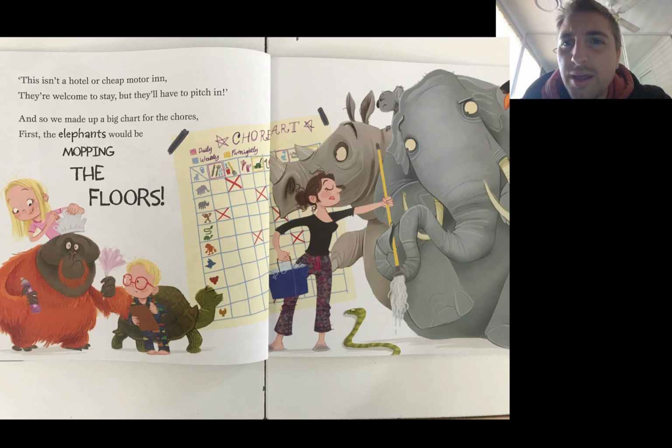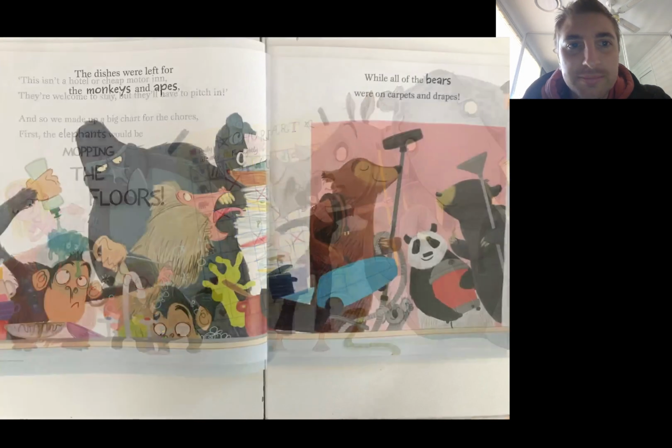Well, I wonder how that's going to go. Elephants mopping the floors. Lucky they got trunks to be able to use. Let's find out how that happens.